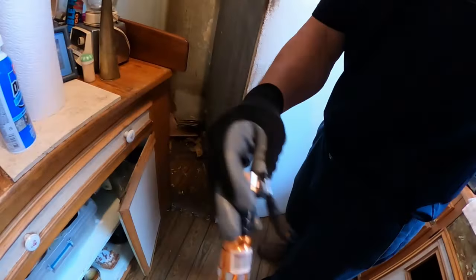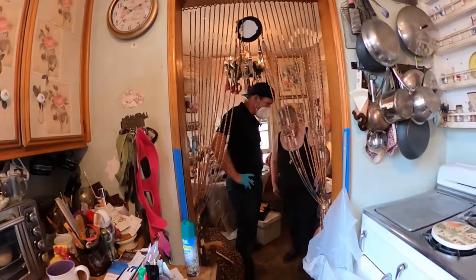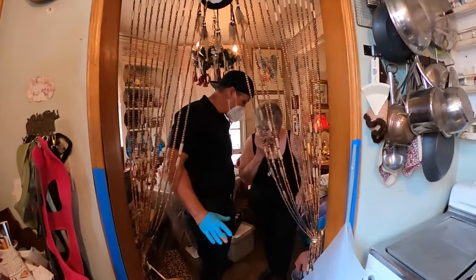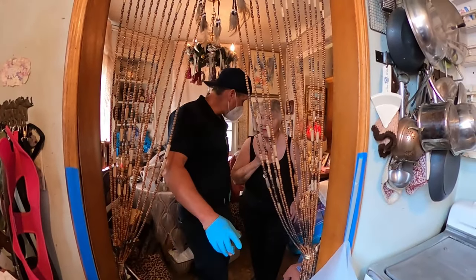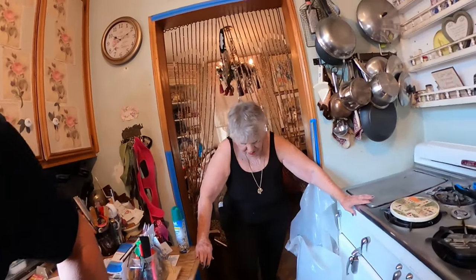This is all going to have to go out. Oh, man. It's bad. They're nesting in there. Probably the biggest rat nest I've ever seen behind a refrigerator in my career. The hunt was unsuccessful. They didn't come out for the bait. But look what we found.